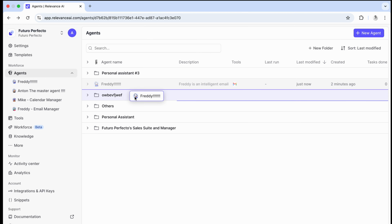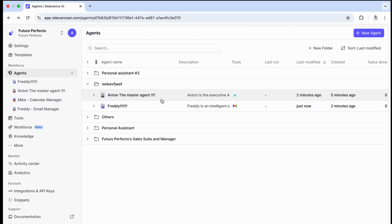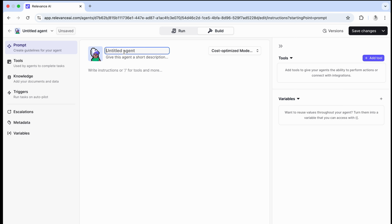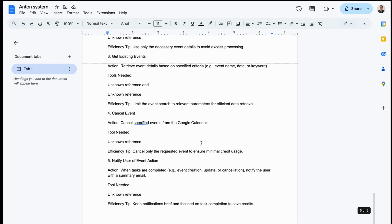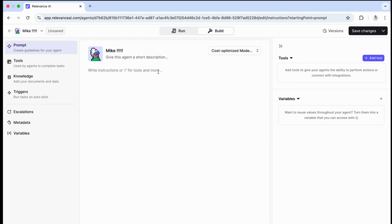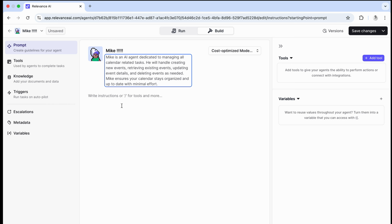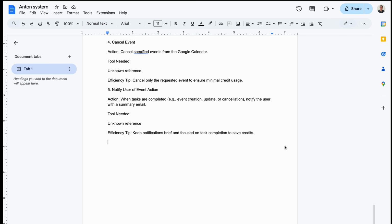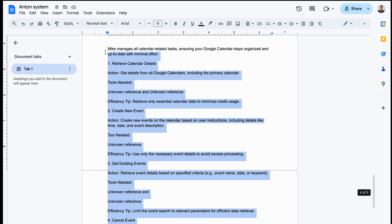Put Freddie into your folder, and you can see now we have Anton and Freddie in that folder, and we're gonna make the third agent, and we're gonna call this guy Mike. All right, so Mike is gonna go here, and we're gonna put exclamation pointage there as well. And we're gonna put in his description, which is Mike is an AI agent dedicated to managing all calendar tasks. So Mike is the one that did all of that stuff to my calendar earlier in this video. Here we go. Grab his prompt and chuck it in there.